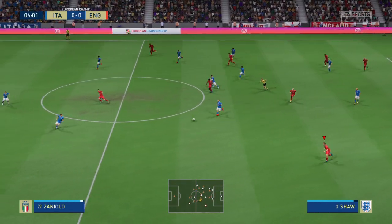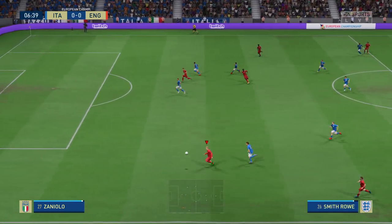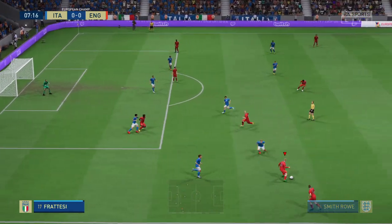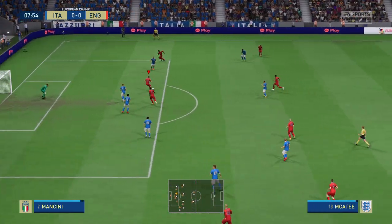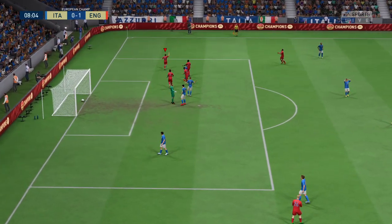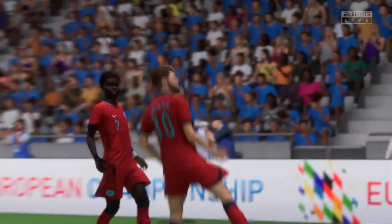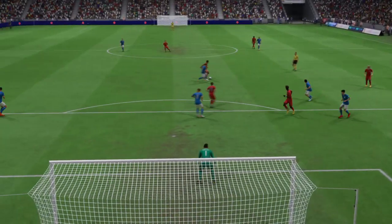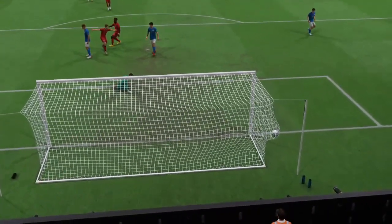Bukayo Saka. Here's Luke Shaw. It might be on for them. Now with Bellingham. Opportunity. There it is. And just the ideal start. Well, here's another look, and you can see what a good finish this is. He holds off the defender brilliantly and keeps his composure. That's a great goal.